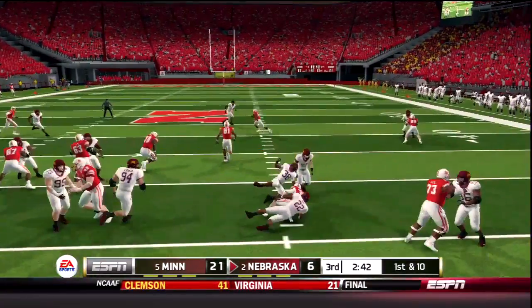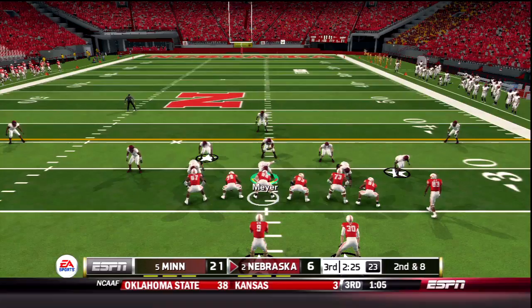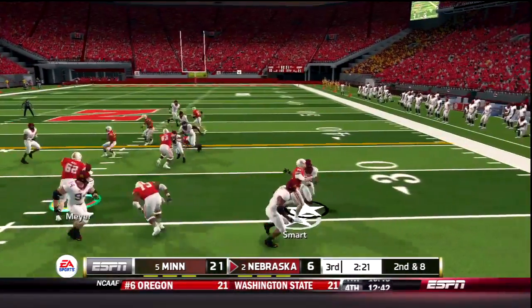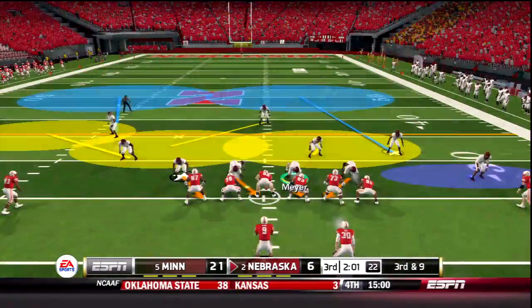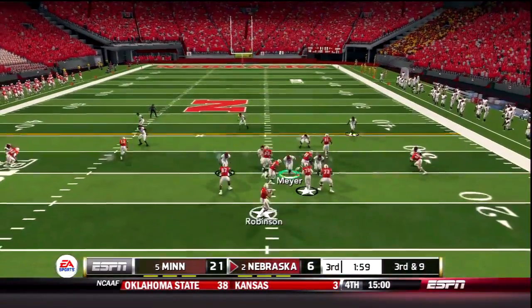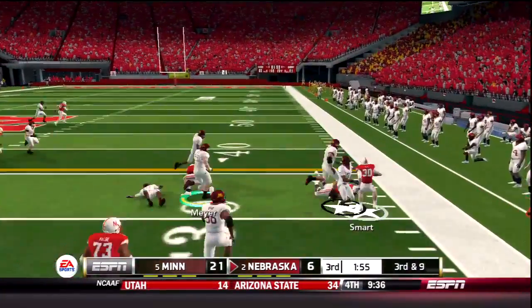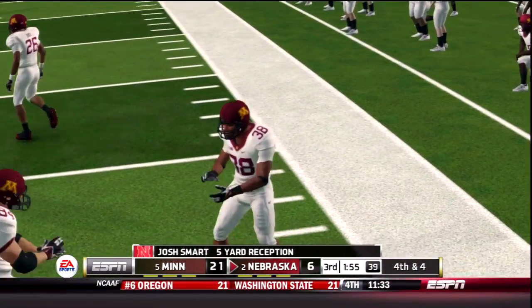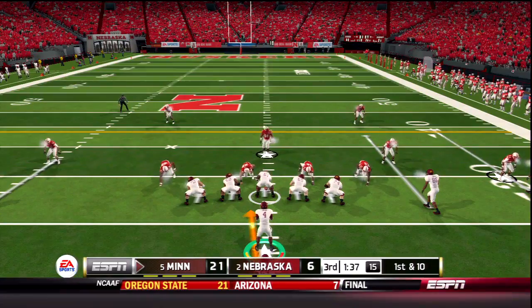They still want to run the football, but Smart can't find much room. He only gets 2. On 2nd down, a 3-man front for the Gophers. It's Smart again. Takes the draw and is put down for a loss. This time it's Andre Gaines. Nebraska desperately needs this conversion, and they go to the screen for it. It's Josh Smart, and Smart driven out of bounds by Henderson, and Gaines, he does not get it. The Gophers have clearly taken over in this 3rd quarter.